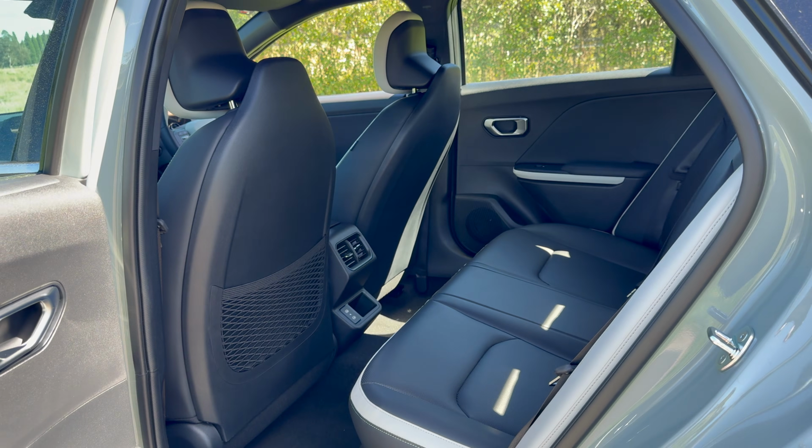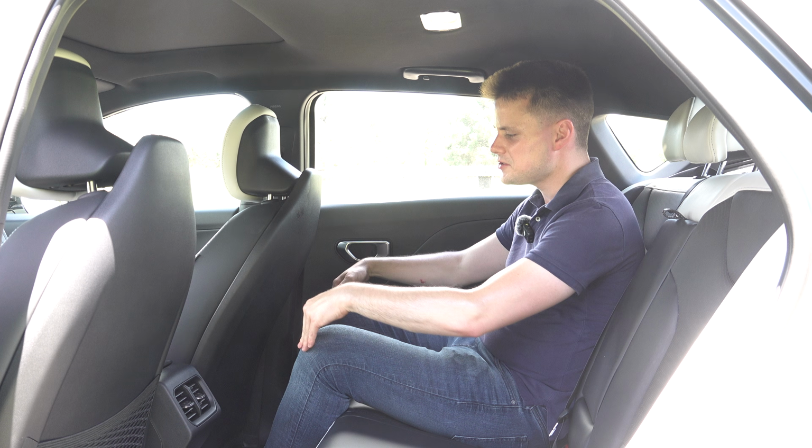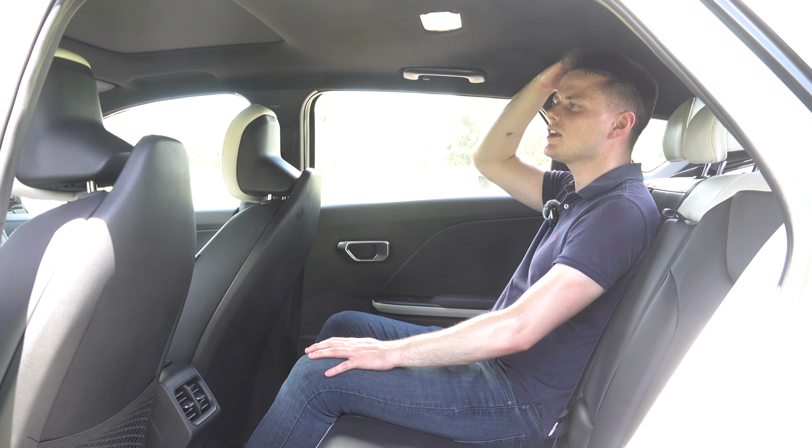Okay, let's now move on to the back seat. So as you can see, this front row seat is set in my driving position, and I've got decent knee room. Toe room is a little bit tight. Headroom is okay, but anyone over 6 foot tall might struggle a bit.